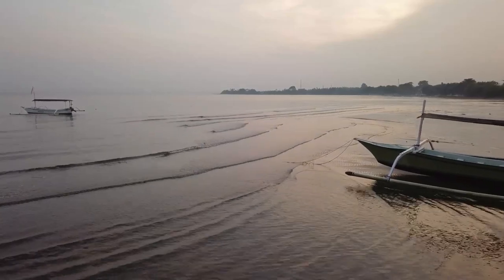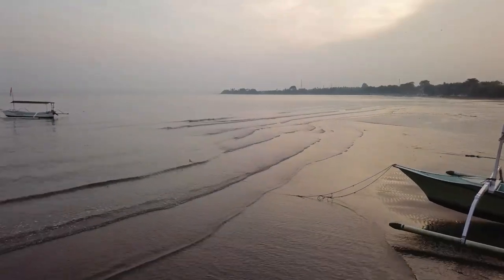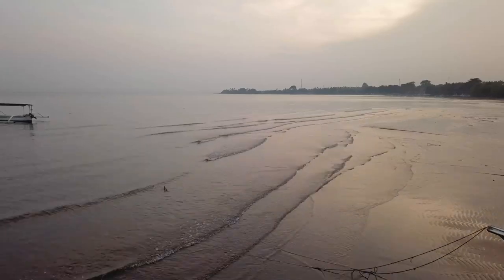Lovina is a black sand beach with shallow, calm waters and reefs for diving. We regularly see dolphins in the waters off Lovina.